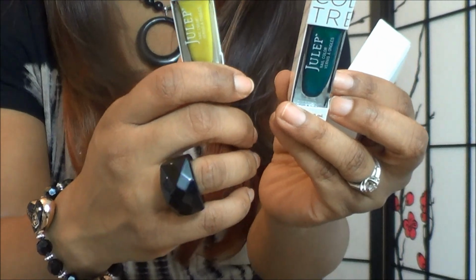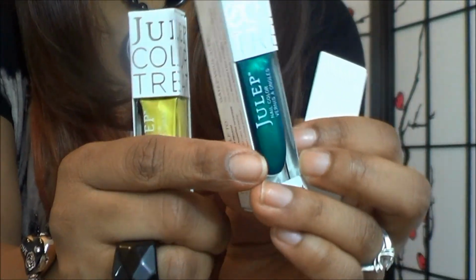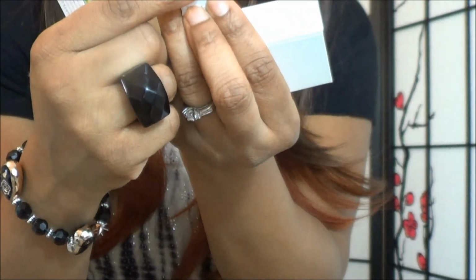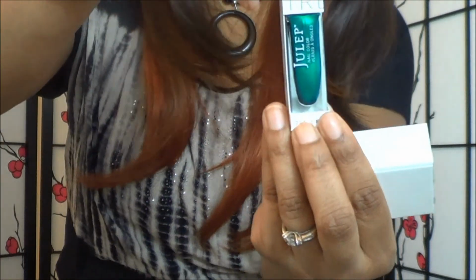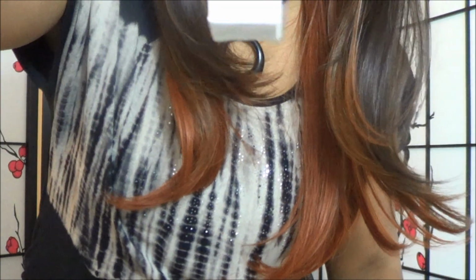Look at these colors. Sunny Boho Glam is this one. Sunny Boho Glam. Very pretty. And this one here is Phoebe. Something like that. Boho Glam. But this is really pretty. Okay. Very pretty polishes. I cannot wait to try them and see how they last and hold up and what they look like on and so forth.